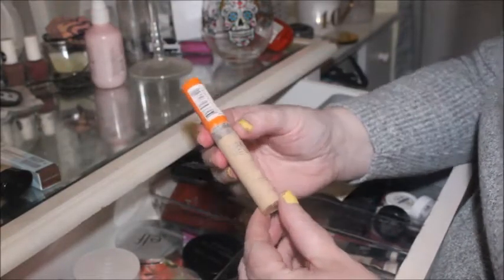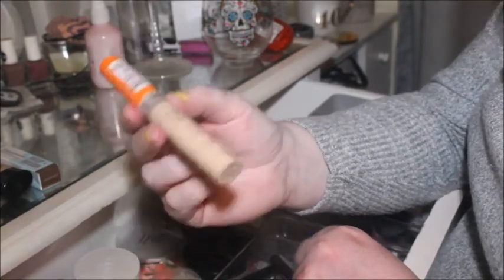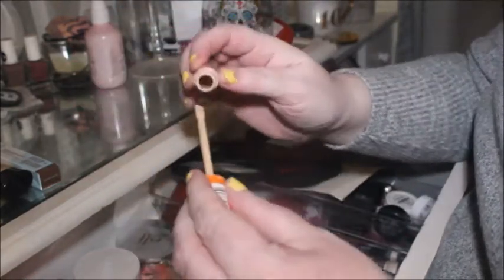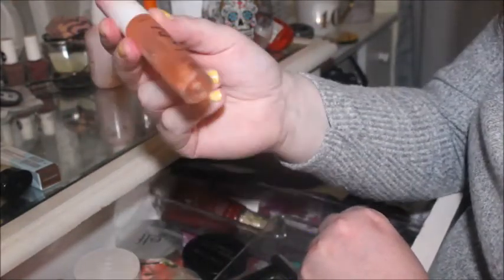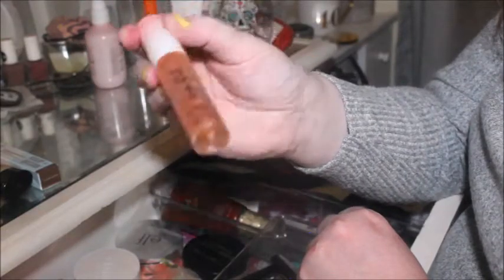I'm still using my Wake Me Up Rimmel concealer. I don't like it, guys. Can't wait for this to be out. I have taken the stopper out, so it's only a matter of time now, I think. So that stays in. I've been using this a lot, this Technique lip oil. I've got it on now. Well, I had it on before I put the lip gloss on that I'm wearing. It's just a really good lip oil.